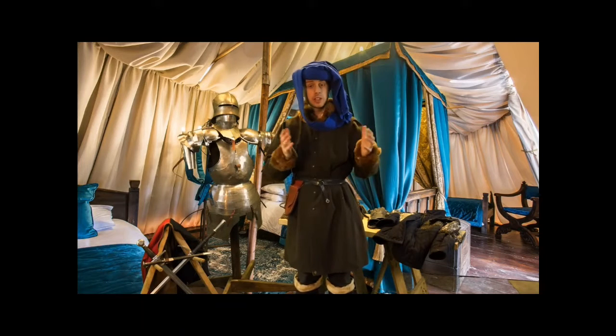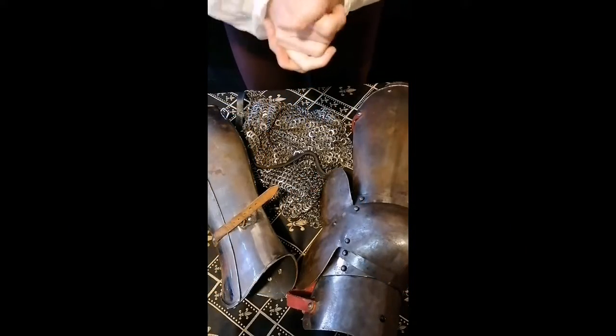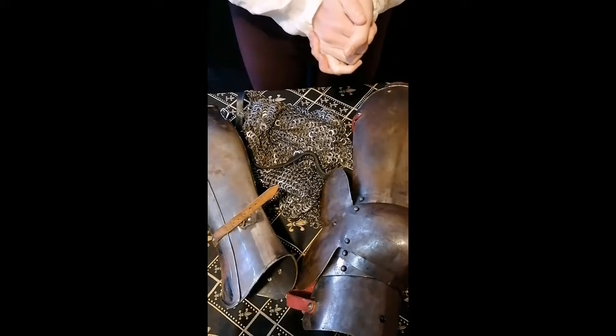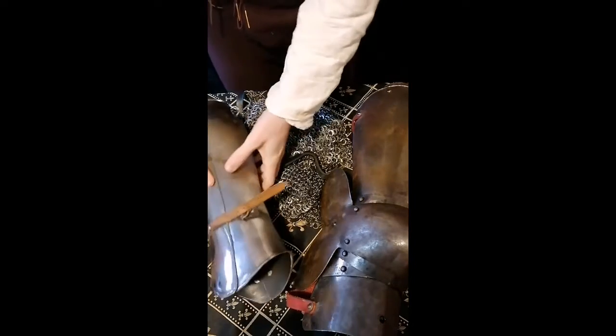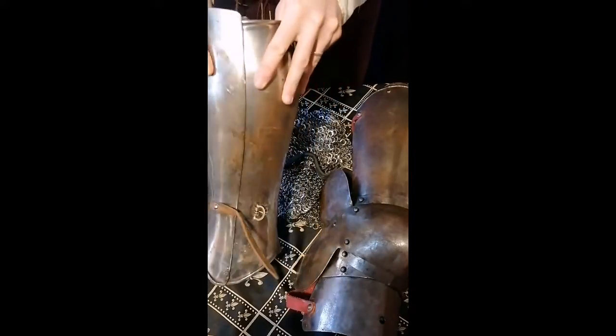So we'll have a look at the different components first of all, and then we'll get dressed for battle. So let's have a look at the components that make up the armour. What we're going to do is start at the bottom and work up. So the very bottom parts here on this armour are the greaves. These are hinged, okay, and give you full covering around the back.